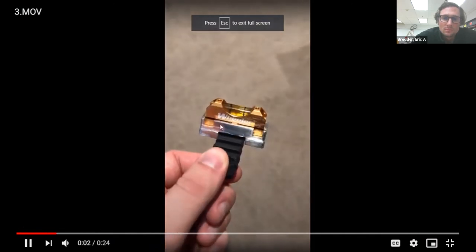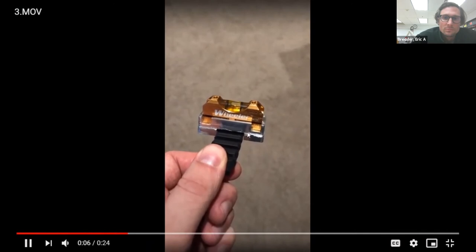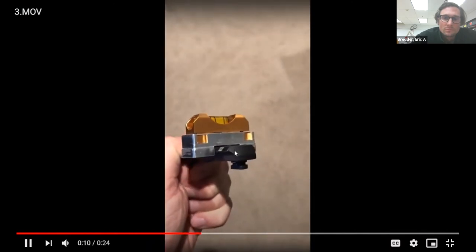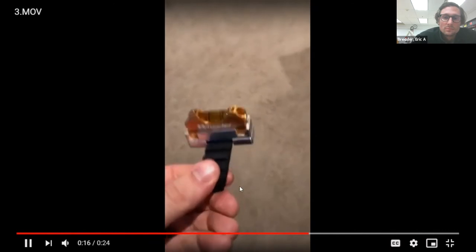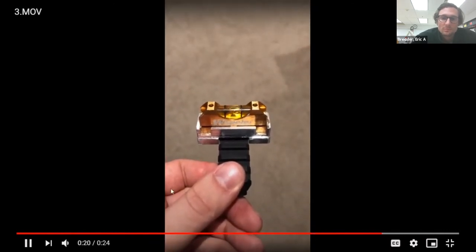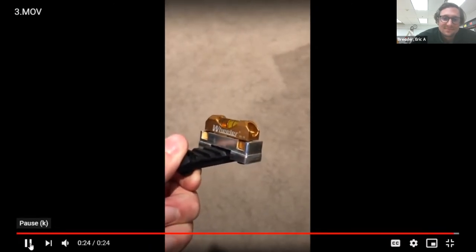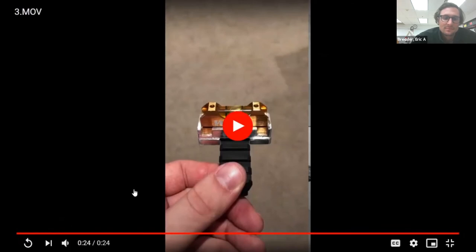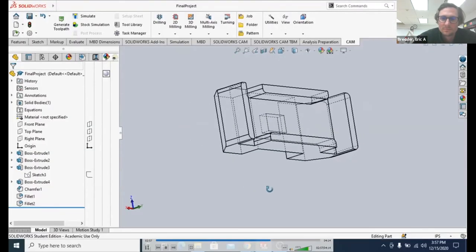So here's the bubble level sitting in that top slot. And then that bottom slot is perpendicular, and it lines up with this Picatinny rail. The extrusion lines up in one of these slots on the Picatinny rail, and that way it keeps the bubble level nice and perpendicular. You see it lining up there, and it keeps it flat with the top of that rail to keep everything nice and in line. So it's a really fun project.